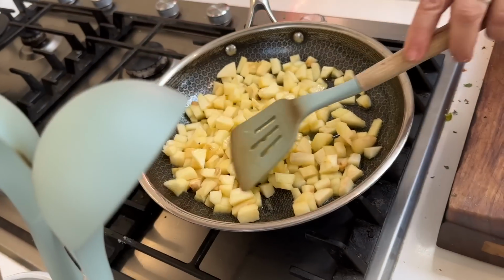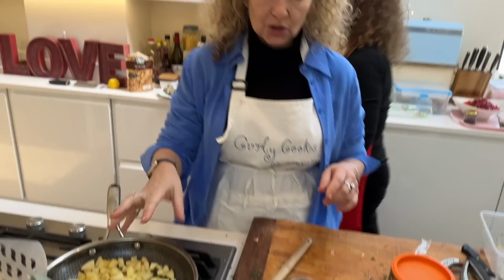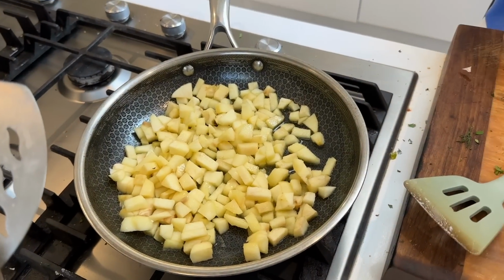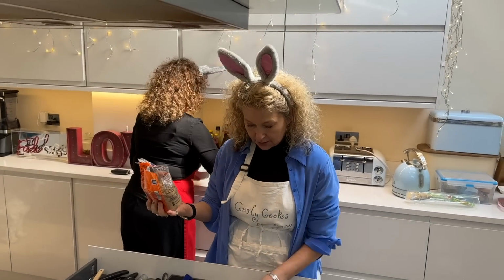So I have got 3 pink lady apples here, chopped up with 2 tablespoons, and they've been sweating in vegan butter. To that, I'm going to add 2 tablespoons of light muscovado because it makes it really caramelly.